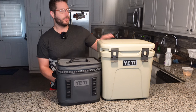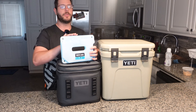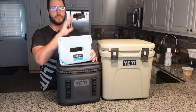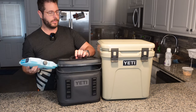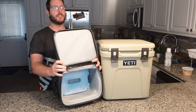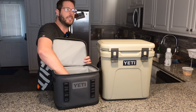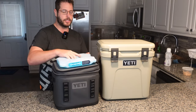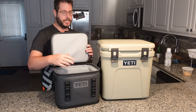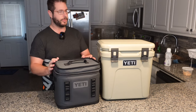As far as icing options with these coolers, obviously you can use regular ice in both coolers. What I personally like to do is use the Yeti Large Ice blocks. And what's cool about Yeti is the Yeti Ice works with all their coolers. So even though this is a relatively medium-sized cooler, the Hopper Flip 12, the Yeti Large Ice fits perfectly in the bottom. So just because you're going with a little bit smaller cooler doesn't mean you can't use the largest ice block. So what I like to do with the Hopper Flip 12 is I just put one of the large Yeti ice blocks in the bottom, and I put all my stuff on top, and the cooler stays cold all day long, no problems.